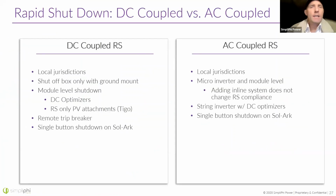So for a DC coupled system, you need to have some type of way to shut the panels off at the panel level. And so that's the module level shutdown. And the way these work is you have a keep alive signal coming from the controller system, whether it's a Tigo or another brand. And that keep alive signal is basically keeping a rapid shutdown module switch closed so that you're continuing to get the power out of that switch. If that keep alive signal gets tripped, then that rapid shutdown module tells the keep alive to shut down, and that shorts out the solar panel, and you're no longer getting power.